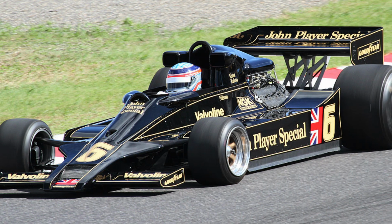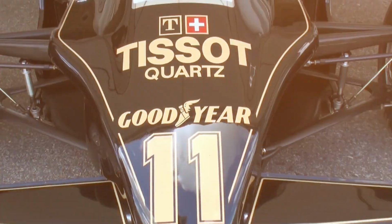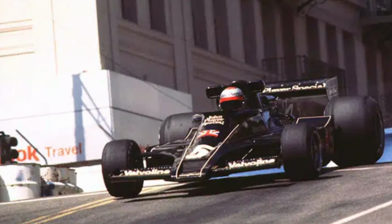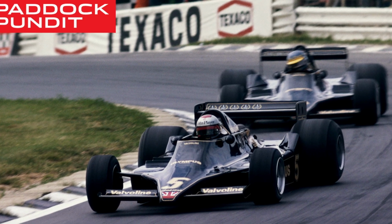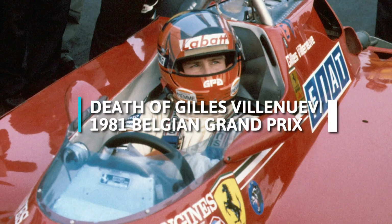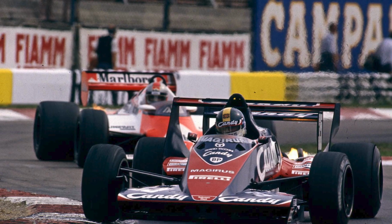The ground effects concept was first introduced in the late 1970s by Colin Chapman of the Lotus team. The success of the Lotus 78 prompted other teams to develop their own ground effect cars. However, the FIA, the governing body of Formula One, became concerned about the safety implications of ground effect cars, as the high speeds and downforce generated by these cars made them difficult to drive and control. And there were several accidents involving ground effect cars, most notably the death of Gilles Villeneuve at the 1981 Belgian Grand Prix. As a result, the FIA banned the use of ground effect in Formula One in 1983.